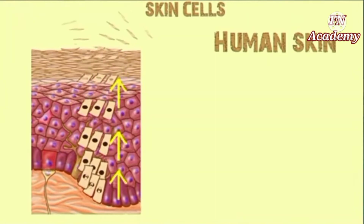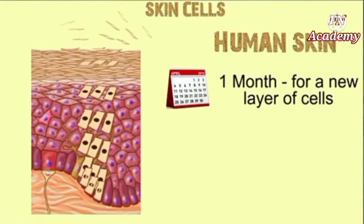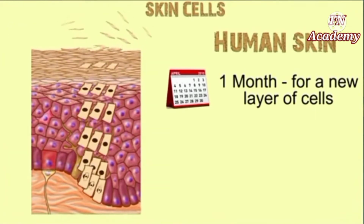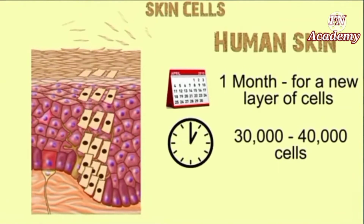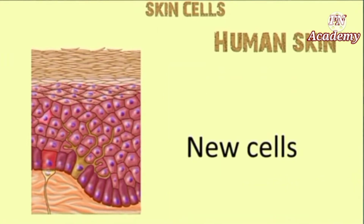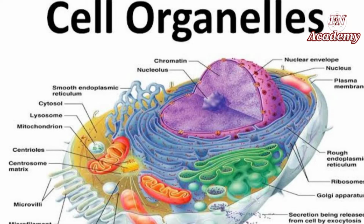up from below. But all this doesn't happen overnight, right? It takes roughly 1 month for new cells to get all the way to the top layer. On a daily basis, an average-sized human sheds 30 to 40,000 skin cells an hour. And over a period of 24 hours, you lose almost a million skin cells. So let's not worry, as now we know new cells are being formed in the bottom layer of our skin. After this little piece of information, now let's move on to our topic on cell organelles.